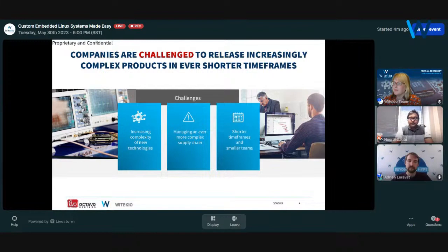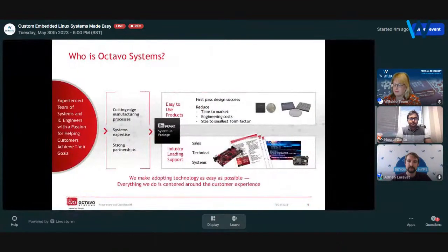As we have seen in the past 3 years, dealing with disruptions in supply chain is a real challenge, whether you're developing your product or producing the product in high volumes. These challenges become even bigger when we add other variables like shorter development timelines and smaller hardware and software teams. We at Octavo believe that we can help meet these challenges.